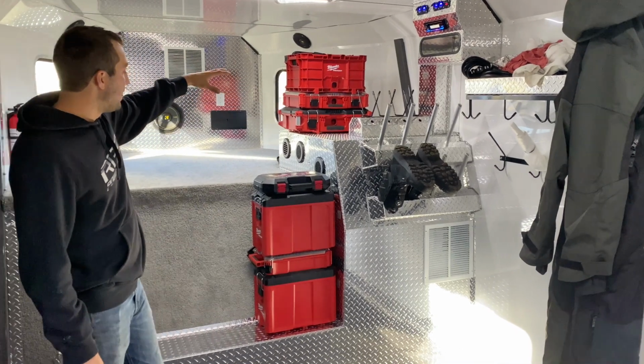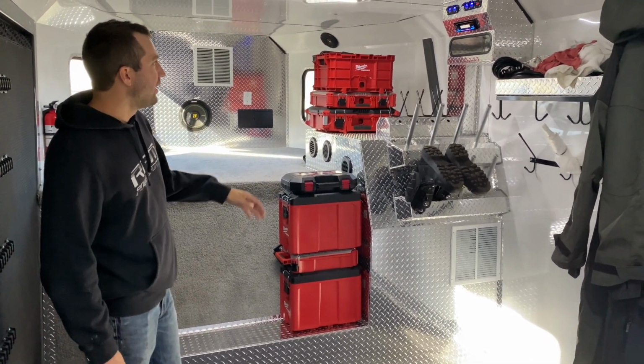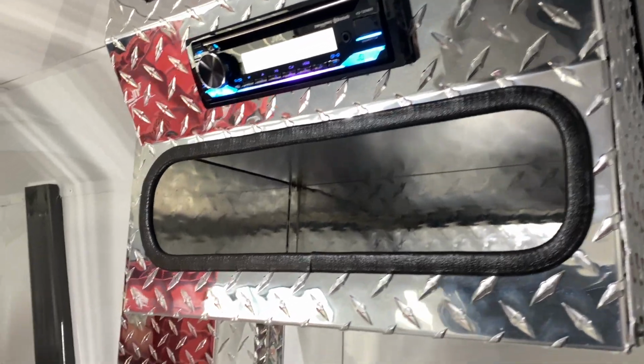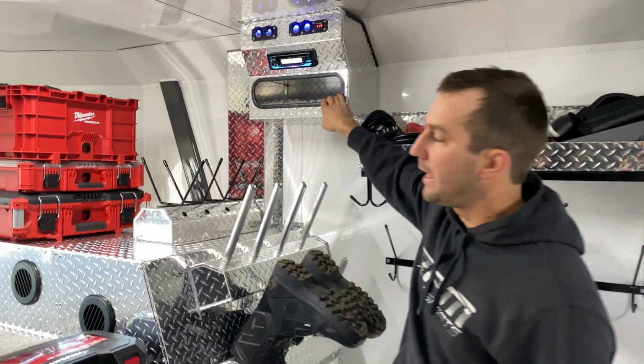All of our pack out stuff, I'm a huge Milwaukee pack out guy. We don't have it all mounted up yet, but it's gonna look something like this. I like this little cubby up here. We've got your chargers up here, USB. We charge things like our GPS, phones, radios. We'll throw them up in here and they can stay out of the way.